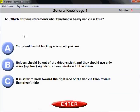Question number 66. Which of these statements about backing a heavy vehicle is true? Easy stuff. The right answer here is the first one. A, you should avoid backing whenever you can. So if you can avoid backing, do it. If you can do a maneuver without backing, do it. Whenever you can, avoid backing.